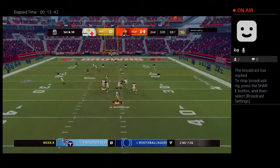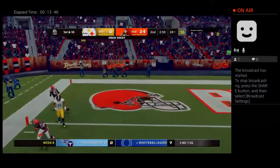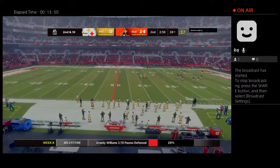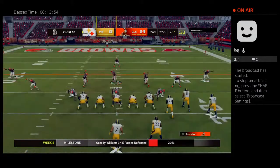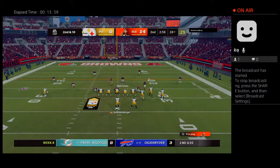From the shotgun, it's Roethlisberger. He's going to take a shot for the end zone. And it's knocked away and incomplete. I like the thought process there. They connected on a big play, and sometimes you find the defense vulnerable. So they went for the bigger shot, went for it all on that one. This time, they were ready for it.